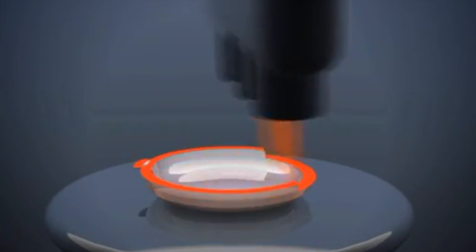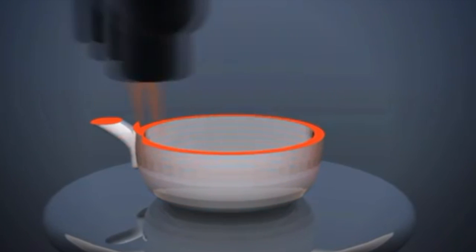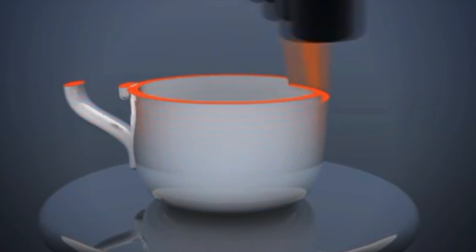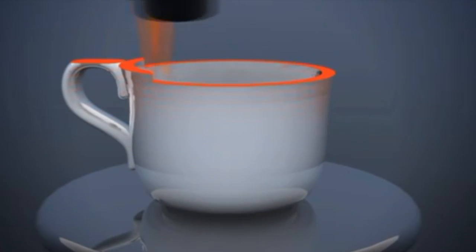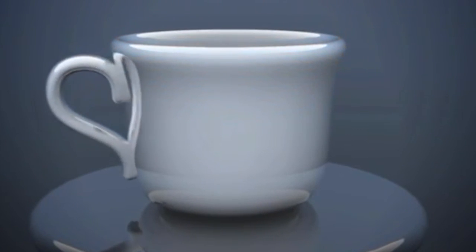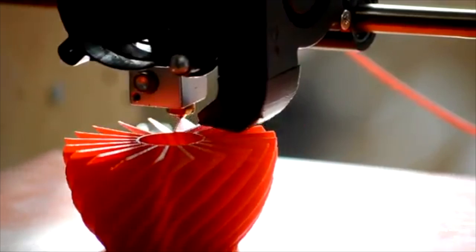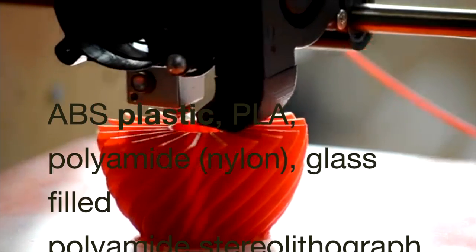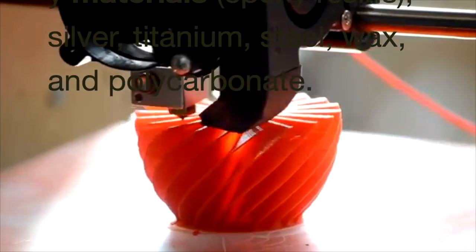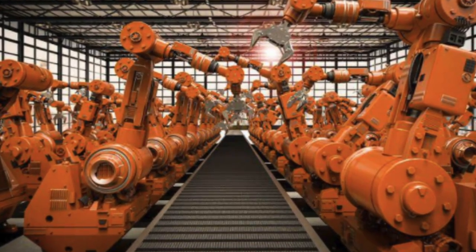The creation of a 3D printed object is usually done following certain steps and procedures to make sure everything is done properly in the additive 3D printing process. A 3D model or object is created layer by layer until you reach a final result. Materials used for 3D printing include ABS plastic, epoxy resins, silver, titanium, steel, wax, and polycarbonate. 3D printing is used in almost every industry out there.